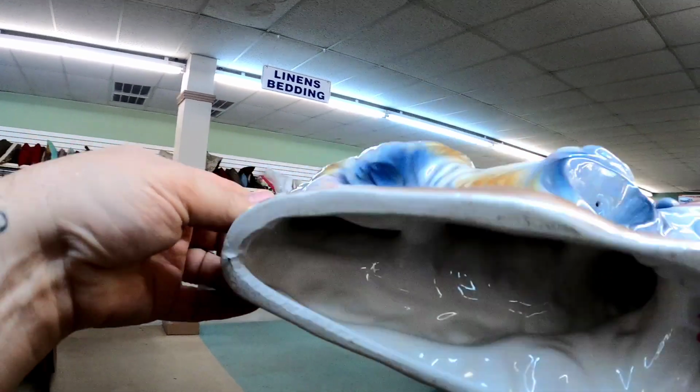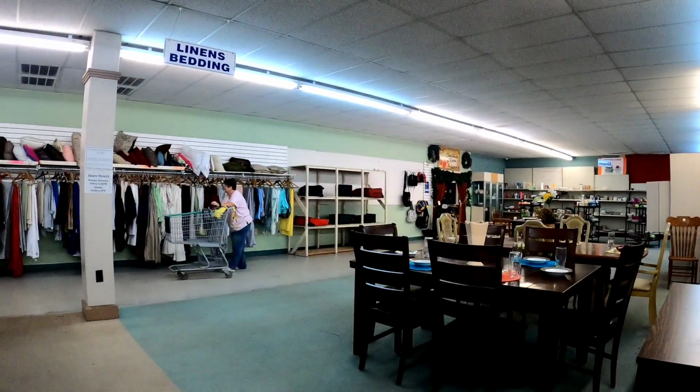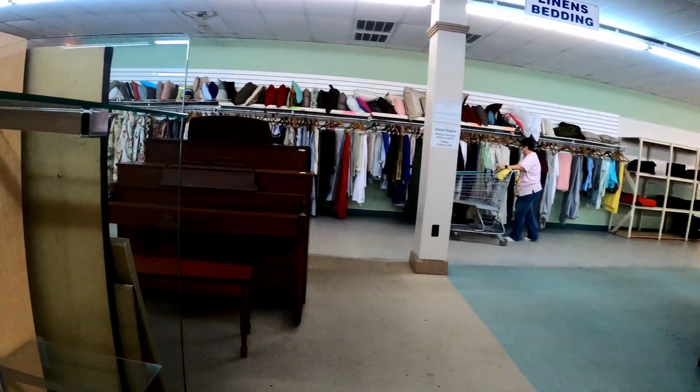Oh, I'm showing Mom the peacocks. That's my mom back there shopping.